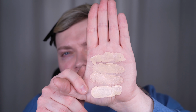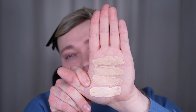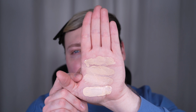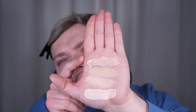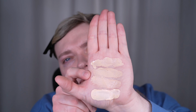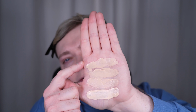And then the bottom two are the Skin Caring Glow Foundation. This is one of my all-time holy grail favorite foundations. I do have it in two shades. The top one is C105 and the bottom is N80. I would say that the concealer is definitely a good match for these two. It's only slightly brighter, so I think it would work for both of these. And N80 is definitely lighter than the C105 concealer.